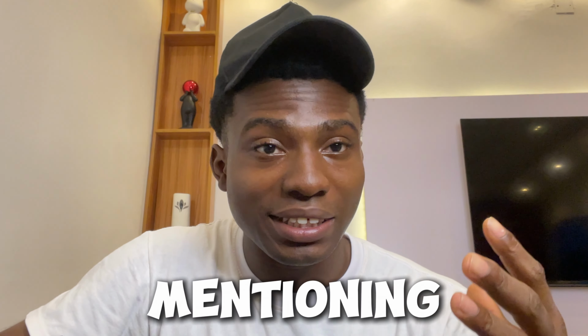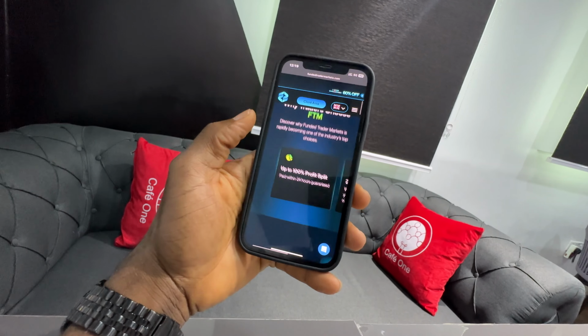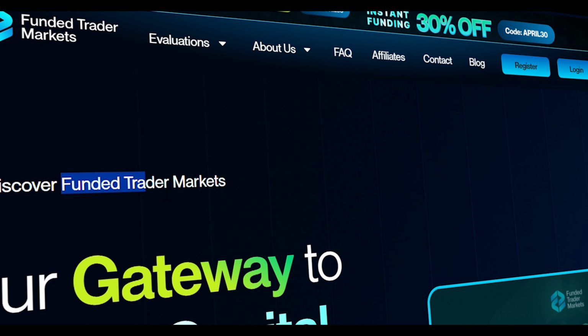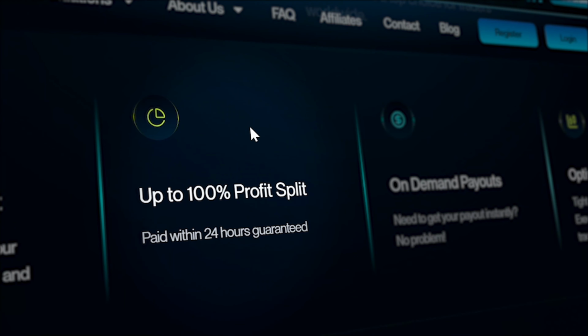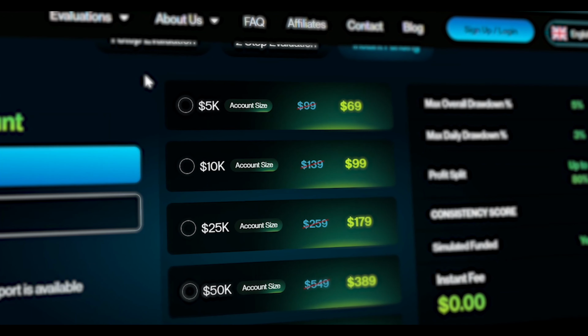Now just because I was mentioning the 10K funded account a lot doesn't mean you should only get a 10K funded account. One thing Funded Trader Markets is there for is to give you a significant upgrade from what you normally trade in your normal trading accounts. So you're going to have access to 10 times the capital that you normally trade. One other extra thing about FTM is that they give on-demand payout. This means if I make profit right now and I want to withdraw funds instantly, I can do that on FTM. Also, you can even get up to 100% profit splits depending on the evaluation phase you choose.